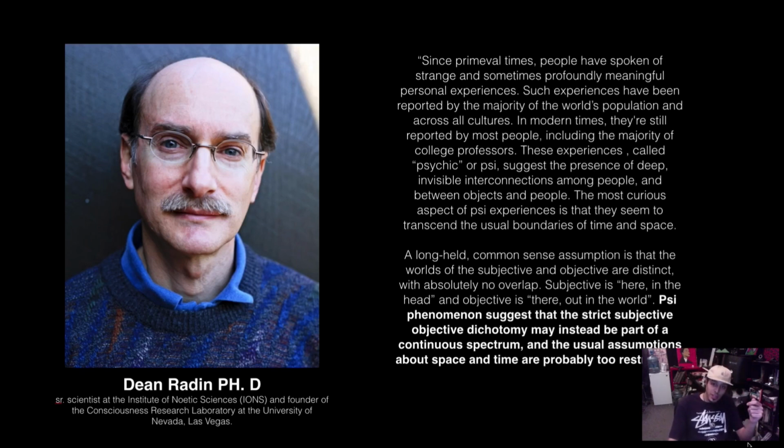The long-held common sense assumption is that the worlds of the subjective and objective are distinct with absolutely no overlap. Subjective is in here, in the head, and objective is out there in the world. Psi phenomena suggest that the strict subjective-objective dichotomy may instead be part of a continuous spectrum, and that the usual assumptions about space and time are probably too restrictive." So this is what Dean Radin had to say after all of his research. He's saying this whole idea of subjective and objective being completely separate, we may have to look at this again, because since the beginning of time, people have been talking about these experiences. So this isn't simply some fantasy or a mental illness that people are suffering from. This is a real phenomenon that happens, and as he said, even a majority of college professors have these kinds of experiences.